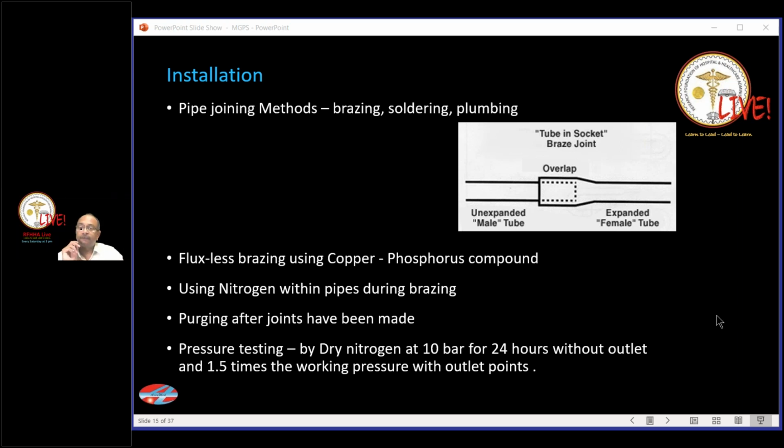Then the purging has to be done after the joints have been made, which essentially is to remove any gases which are generated during the process of brazing. They should not be inside the pipeline. So this purging is required. And then pressure testing, I have just explained it. So if the dry nitrogen is filled at a pressure of 10 bar and it is left for 24 hours, and then the pressure is measured, if the pressure has dropped, then obviously there is a leakage.